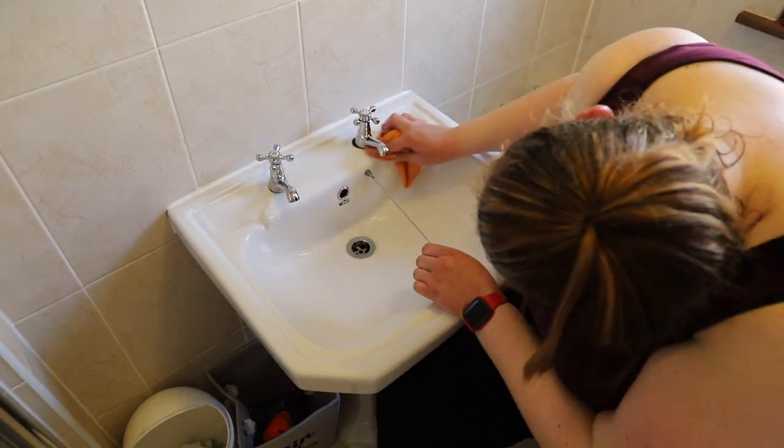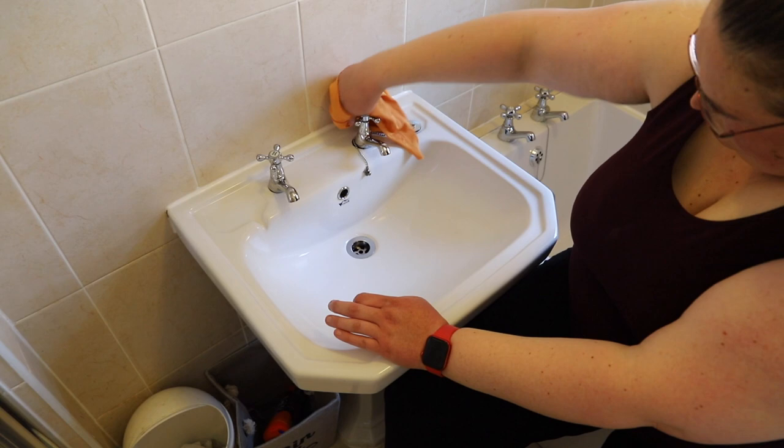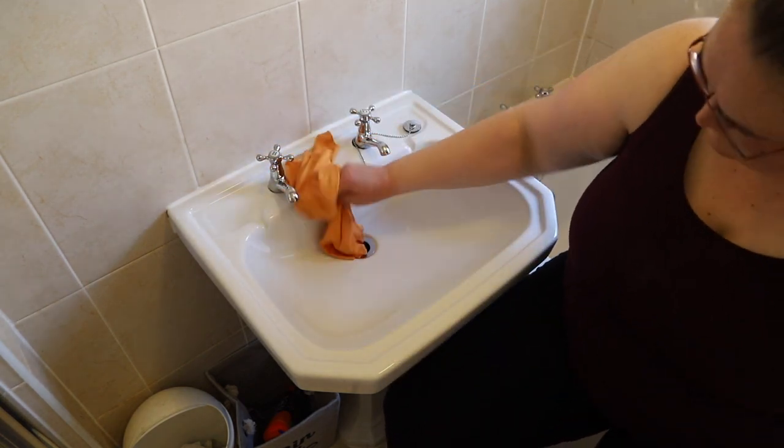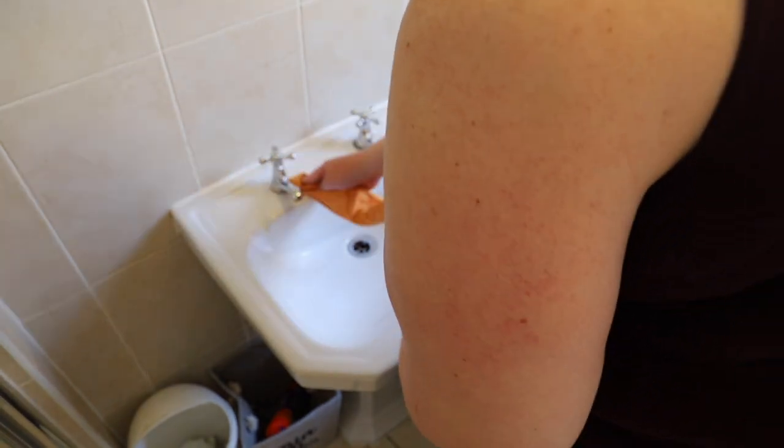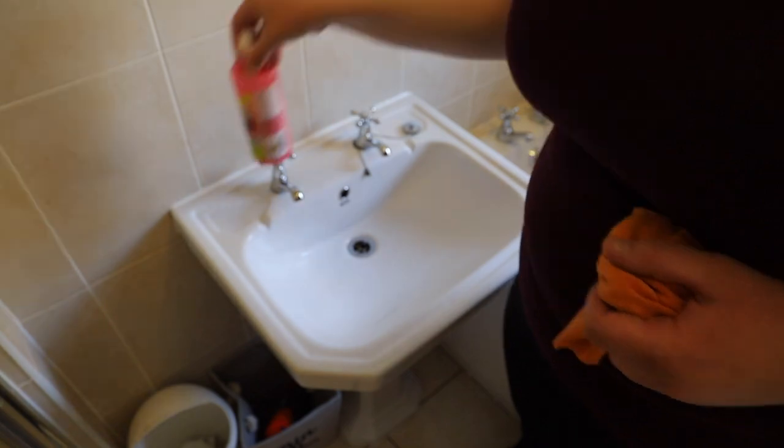Our bath gets very dusty because no one uses it. I don't use it because it's too short for me, to be honest, and I just can't enjoy a bath in such a small bath. So with that, we do get a lot of dust build-up and it doesn't get cleaned very regularly, and that's something that I'm going to be working on this year, cleaning that a lot more.